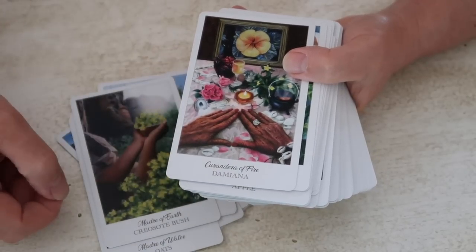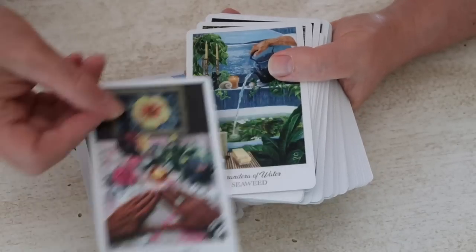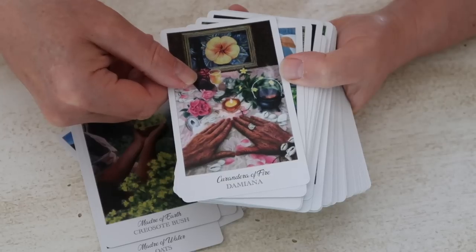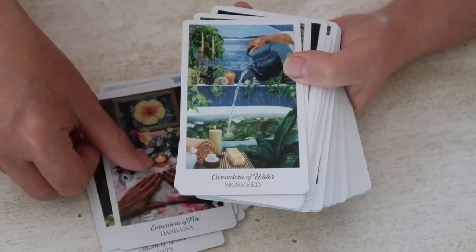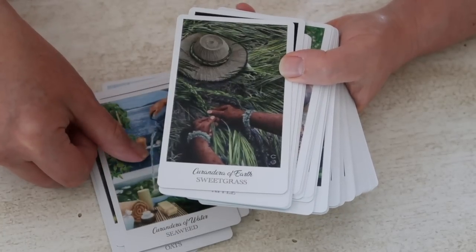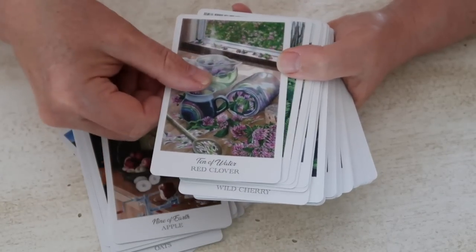Like, this is so beautiful. Really, really beautiful. I just feel like the strength and the peace and the respect and the magic. And definitely you get that sense of witchcraft here. You know, it's really a beautiful deck. Really, really well done.